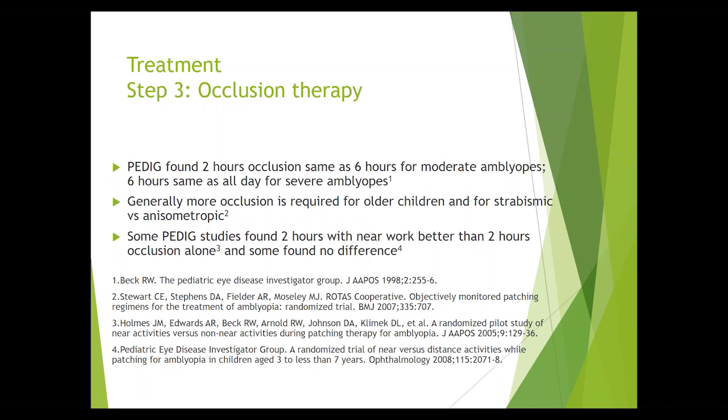The third step for your treatment is the occlusion therapy, and the results of the PEDIG studies are quite interesting. When they look at 2 hours occlusion, it's the same as 6 hours occlusion for moderate amblyopes, and 6 hours is the same as all-day occlusion for severe amblyopes. So we don't actually need as much occlusion as we, back once again when I trained, used to think we did. But you do need more occlusion for older children and for strabismic versus anisometropic patients. So keep that in mind.